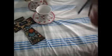Then I found some chipboard pieces. There's, let's see, 3, 4, 5 stars, like tags. 1, 2, 3, 4, 5 tags. I think another 5 set of stars, another 5 set of tags. So I got these for $1. So that was not bad for $1. I really love these pieces.